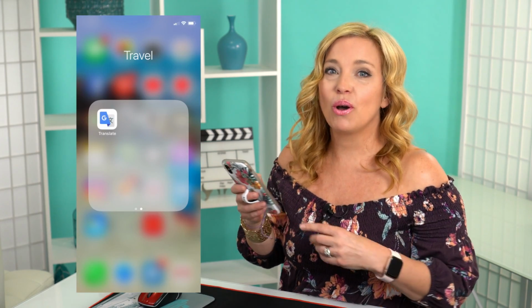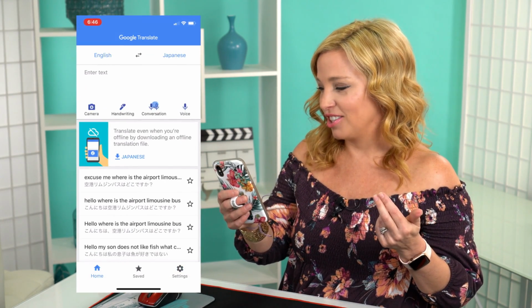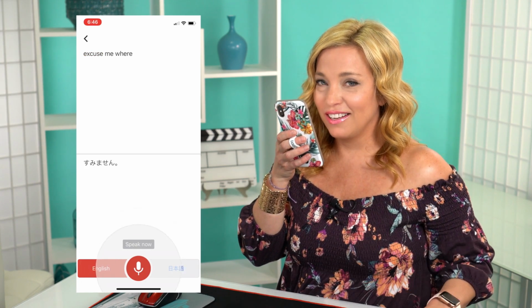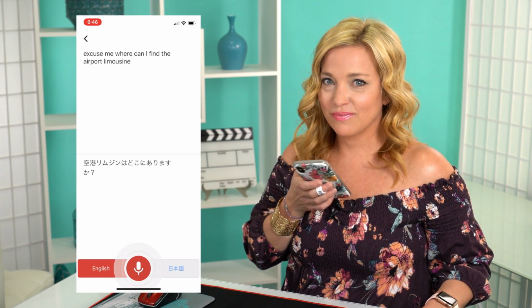Number 10 may just be the app I'm most grateful to have access to. Yes, Google Translate is an excellent lifeline when traveling to foreign countries. It allows you to quickly speak or type a phrase into your phone and receive both a text and voice translation, kind of like this. Excuse me, where can I find the airport limousine bus?